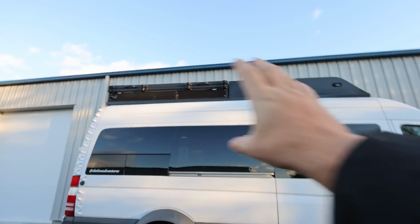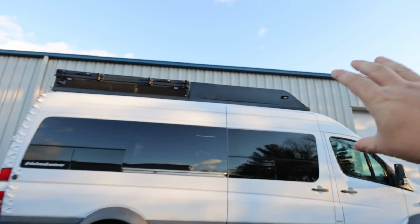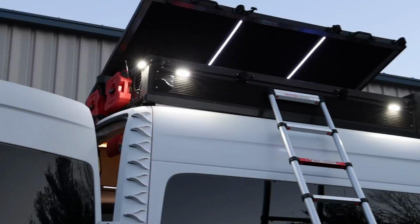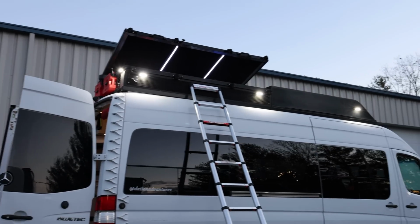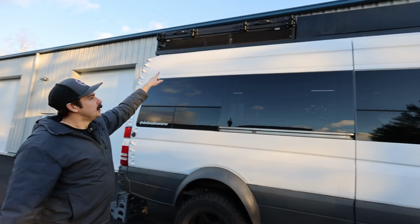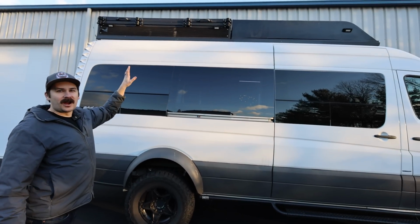Talk to me about the outside. We're going to work from the top down. I'm not getting up there, but you have a way to get up there. Yeah, we have a ladder on the other side. Take a telescoping ladder out right here to access our roof storage box. It's crazy. This is all Tiny Watt Solar products.